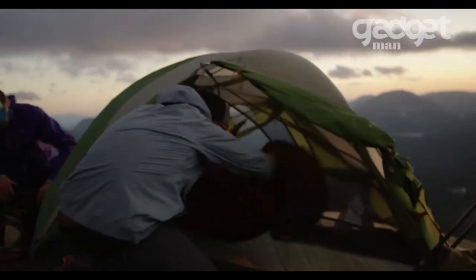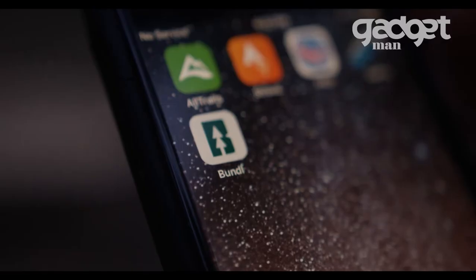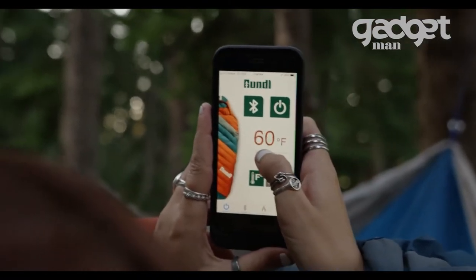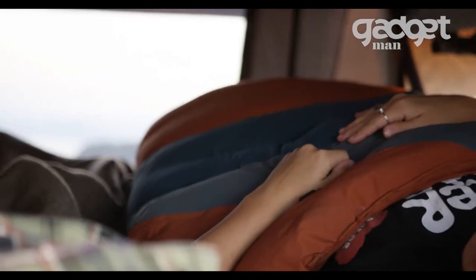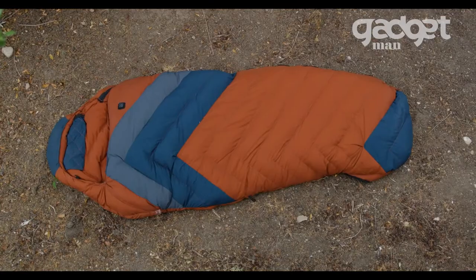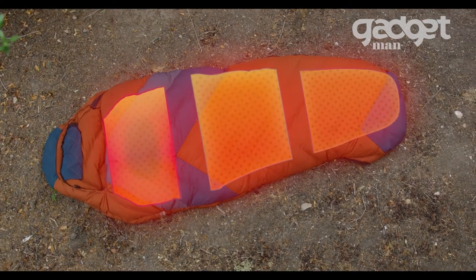Next, set up camp and plug it in. Use our Bundl app to power on your bag from across the campsite, so your bag is already heated even before you call it a night, because nobody likes to crawl into a cold sleeping bag. Then, use the app to adjust the panels in the top section, midsection, and footbox of your bag to your preferred temperature.